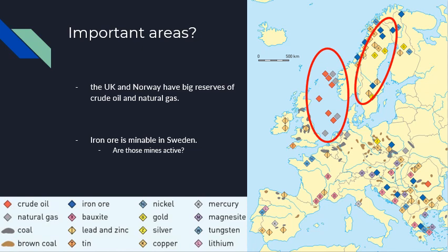But there's something else. Iron ore is mineable in Sweden, and these mines of course are still open, and it's one of the key components of their economy. So they are still mining it, and there's a reason for that. First, because we do need the iron ore, but secondly, because Sweden is less densely populated, which means there's space enough to mine the iron ore. And if you look at the map, you might notice that there aren't many locations in Western Europe with iron ore. So that is a reason as well that they decided to mine it there.